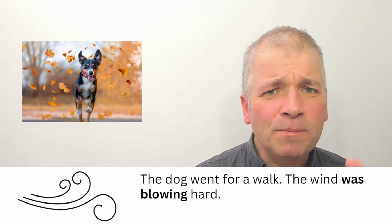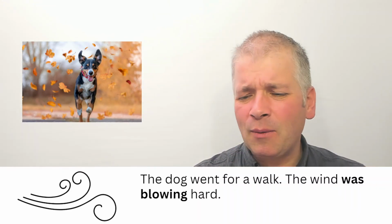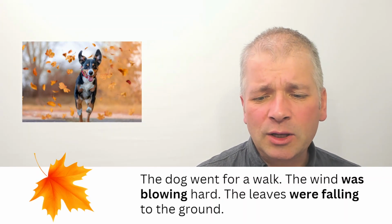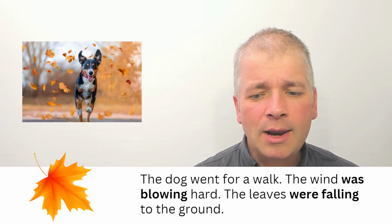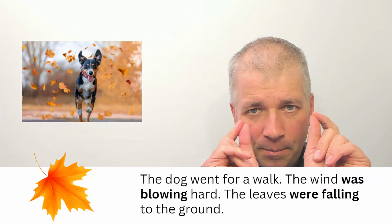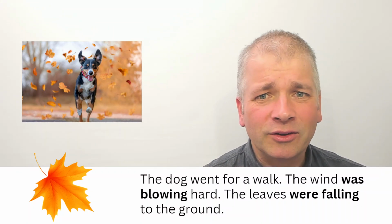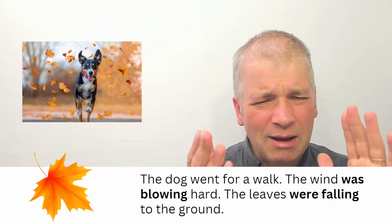The wind was blowing hard. Look at the leaves moving. The wind must be blowing very hard for this to happen. And we could also say the leaves were falling to the ground. Now, notice the difference here. The dog went for a walk, past simple. The wind was blowing hard, past continuous. The leaves were falling to the ground.